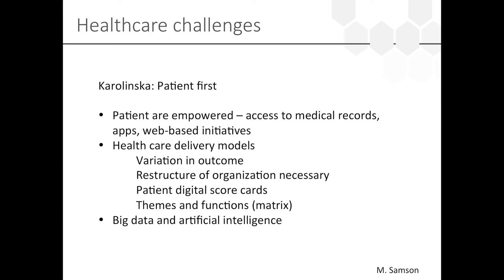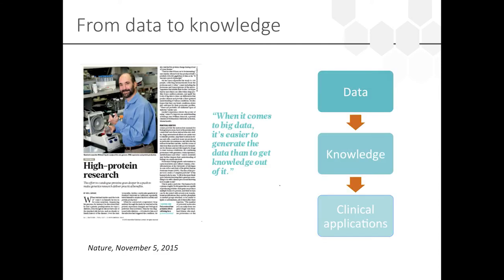Then Melvin also talked about big data and artificial intelligence, and you don't have to guess that I'm a very big fan of this. I think it's almost fantastic what's happening. I sometimes quote this, a little bit arrogantly because it's my own quote: when it comes to big data, it's easier to generate the data than to get knowledge of it. And when we're getting the knowledge, we also have to move down and get clinical applications.